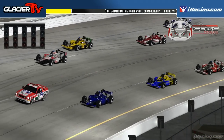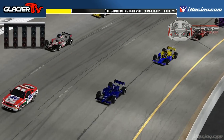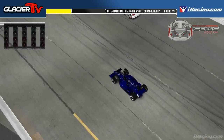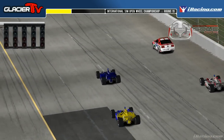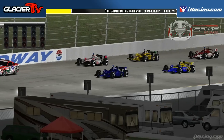He might not make the start of this race. The pace car couldn't work himself down the back straightaway, so we'll just have to do one pace lap before we get going. Pace car speed is 50 miles an hour. Pit road speed, 45 miles an hour. You've really got to be careful getting both on and off pit road.